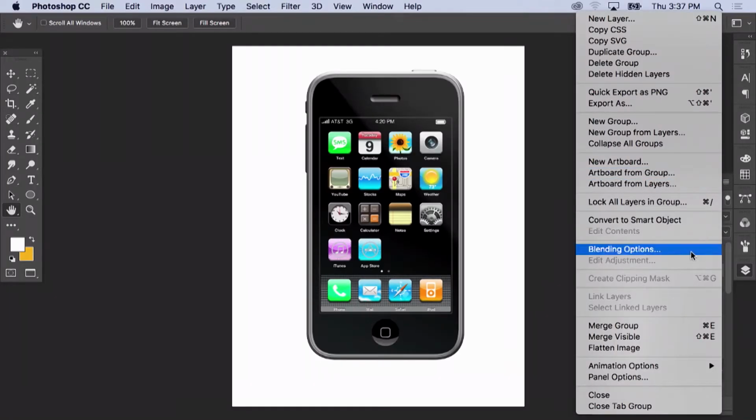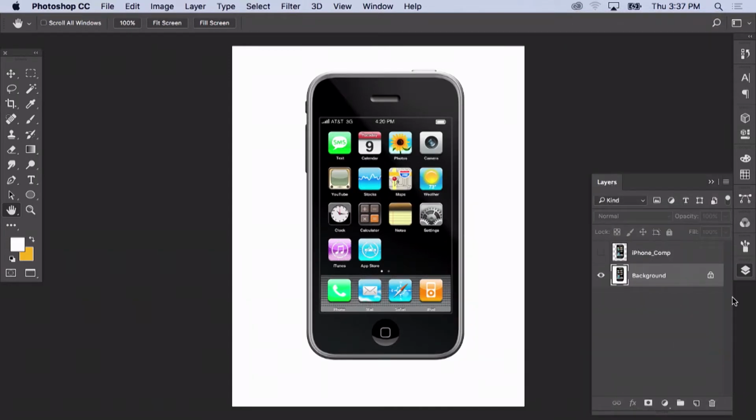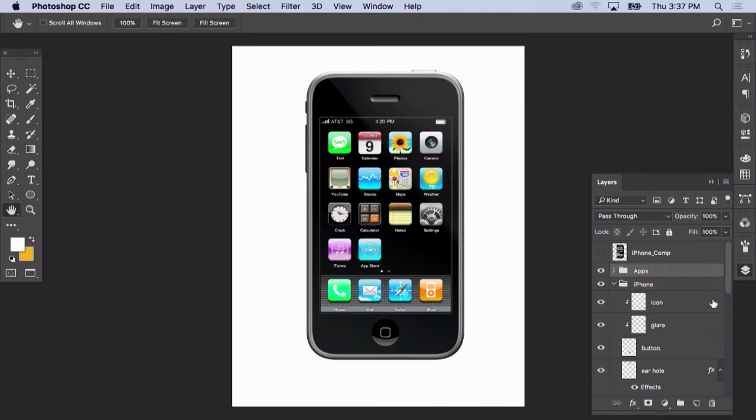So I'm going to go in here and merge these guys into one. I'm going to go in there and say merge visible. And you see what happened? Let me undo that. All my layers went away. I want to keep those layers in case I want to change the date on the calendar or something.